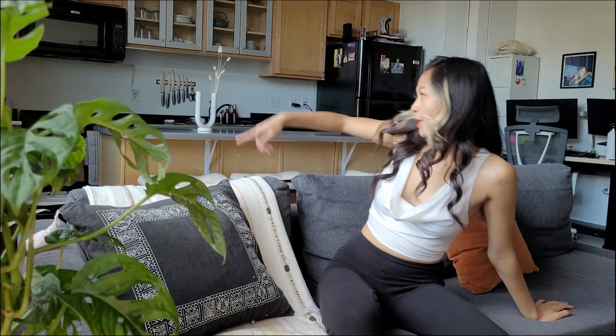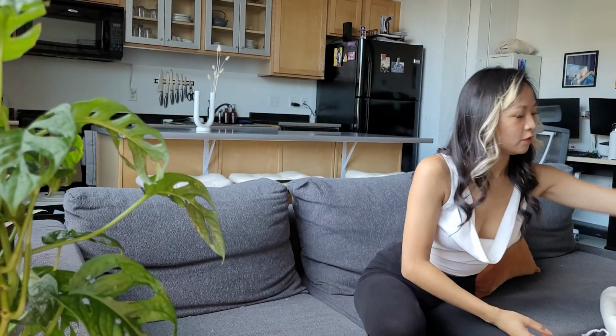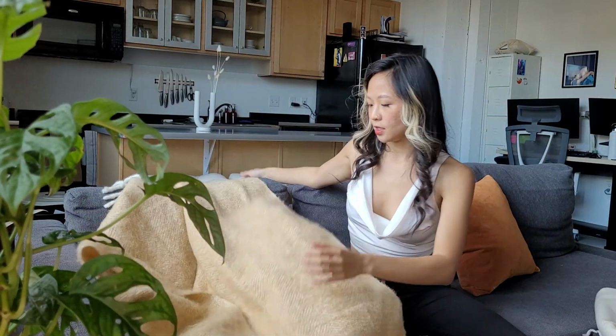Okay, let's start with the living room and then we'll make our way to the kitchen. So first things first, I wanted to replace this blanket. I used this white blanket because I just wanted to add some light elements to make it not so dark. And we're gonna replace it with this. If you guys remember this IKEA throw that I got from the as-is section.